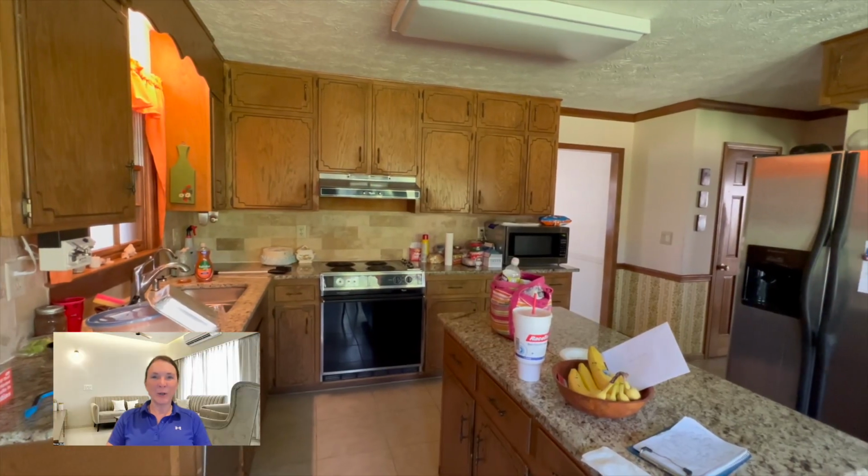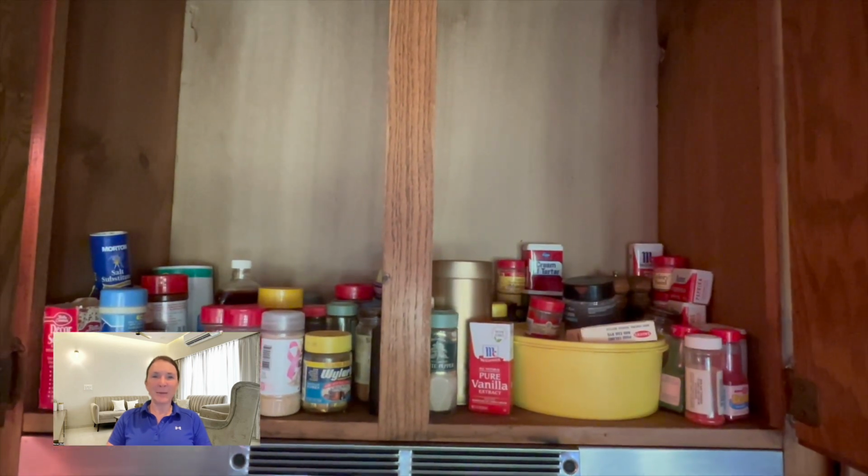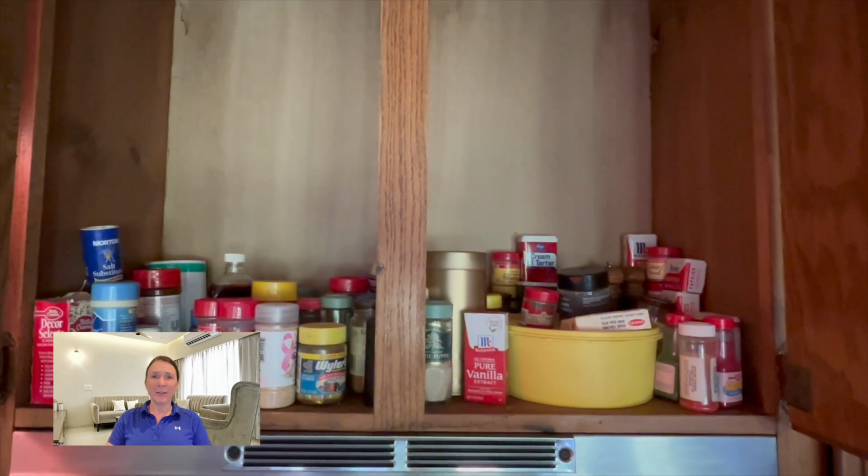The kitchen gave my camera a workout with those high cabinets. I multitasked by playing camera person, cabinet excavator, and ladder acrobat while decluttering.